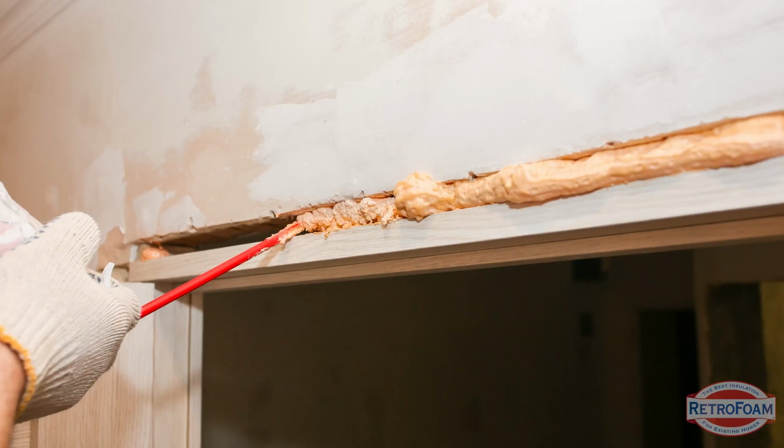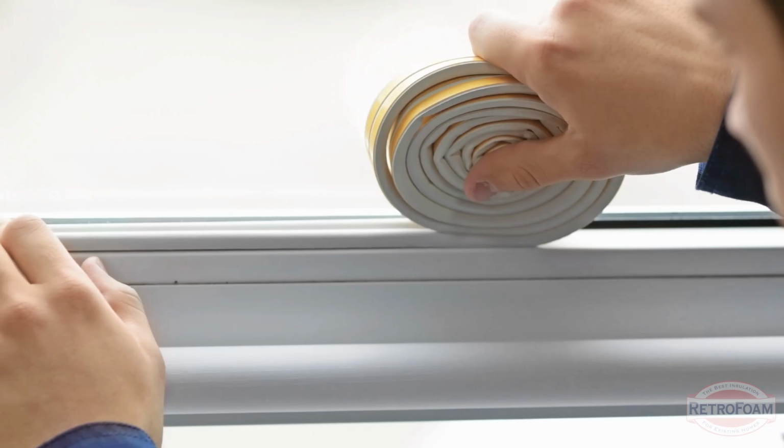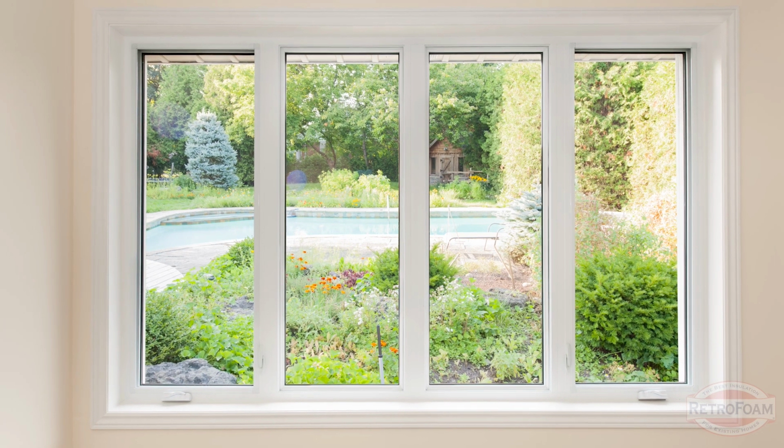Now that I've explained your renewable energy options, you may be looking for other ways to make your home more energy efficient. If that's the case, you can start with the most obvious thing, which is sealing up leaks around your doors and windows. Now you can either reseal around those or opt to buy more energy efficient models.